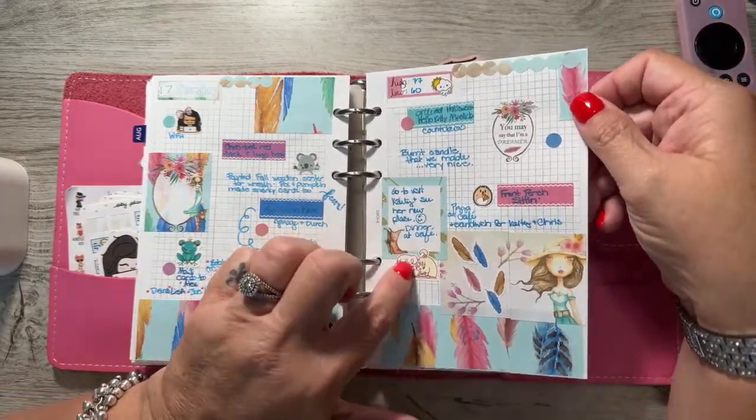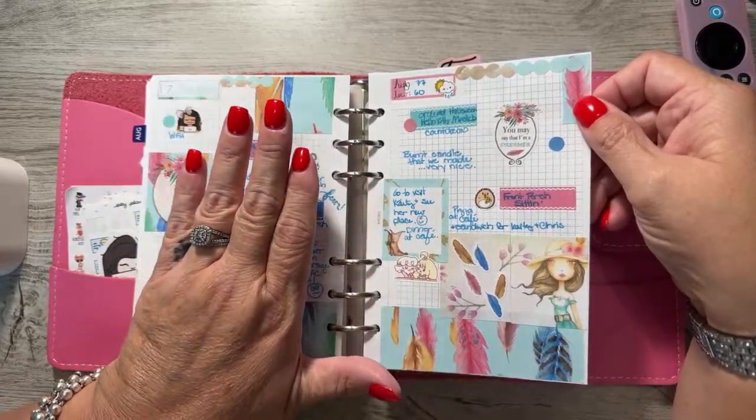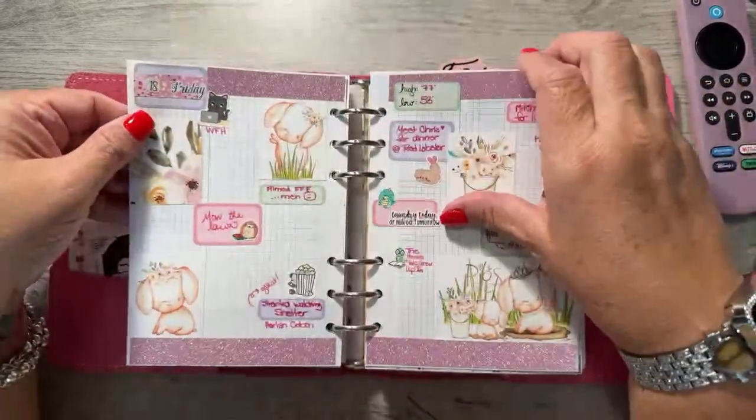But we did go visit Katie. She has her new apartment, and oh, it's cute. And we went and visited her, and we went to dinner, and it was sweet.